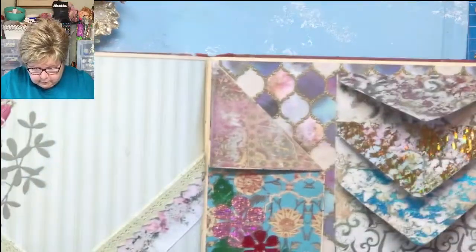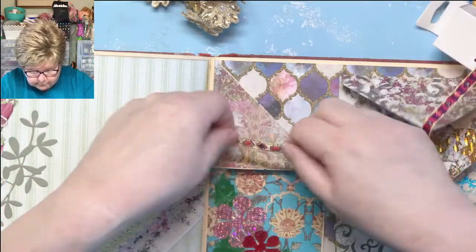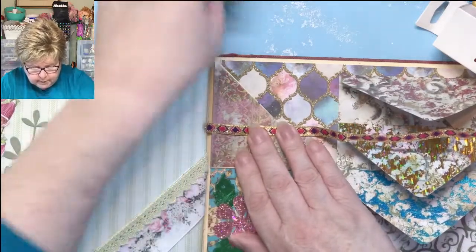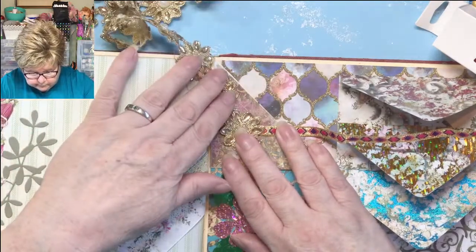So, right, I'm just going to leave those to dry just for a sec. And we'll come back over onto this bit here. And I had this braid that I quite liked the look of. So I was wondering about putting it there and putting one of these flowers off this trim over the top of it.